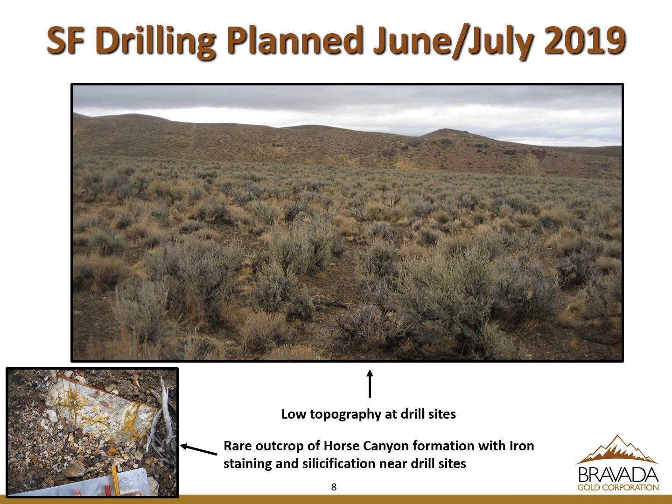So the benefit for the shareholders is great upside, and the downside is we will be spending some money, not very much, to explore this ground, and so that to me is a very good risk reward. Very high upside, very low downside.